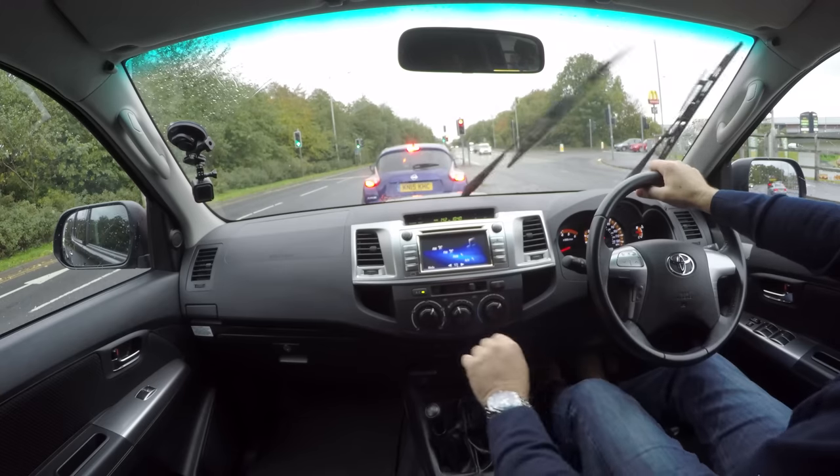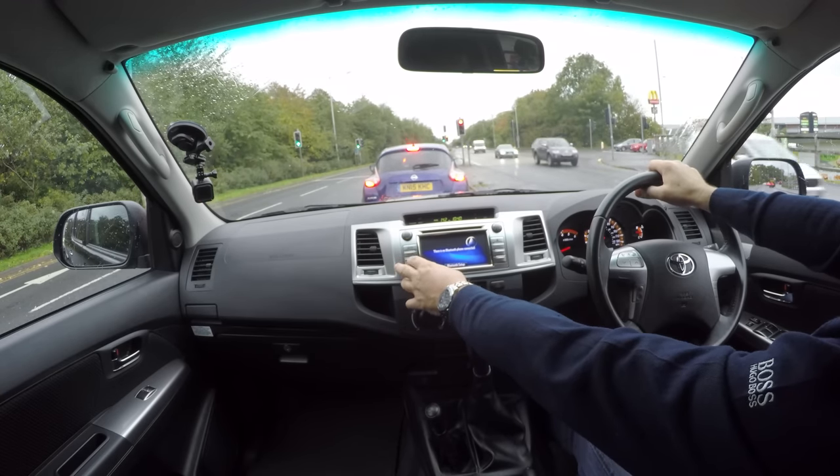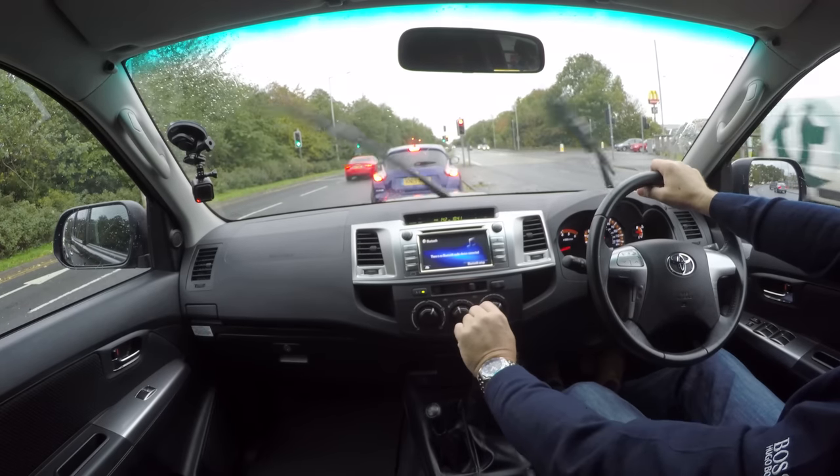Radio, CD, hands-free Bluetooth. Let's just see. Yes, Bluetooth audio streaming.